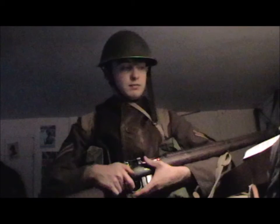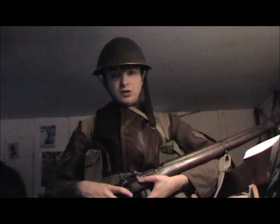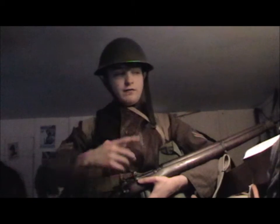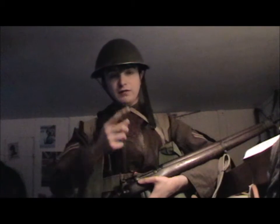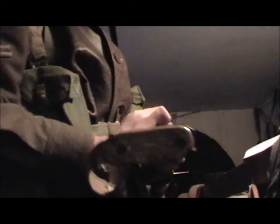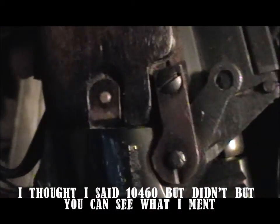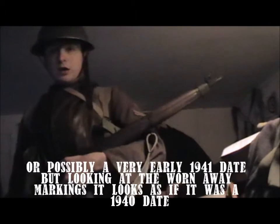They put prefixes on the weapons, so it would have a number and then the serial number made. This one has a serial number of 1046. I'll try to show you this. So 1046 means it's the 460th Lee Enfield No. 4 Mark I ever to be made. That would give it a 1940 date.